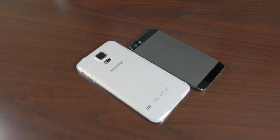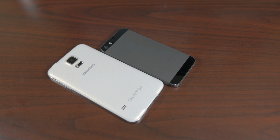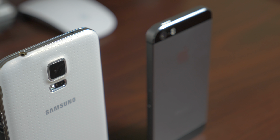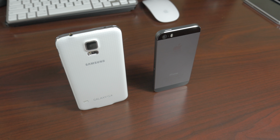What's going on, everyone? It's Marco from PhoneDog.com, and welcome to the Samsung Galaxy S5 versus iPhone 5s camera comparison video. These two are unmistakably the two big flagships from two different companies, and both hold sort of best-in-class cameras. And if you happen to buy one of these, you tend to use the cameras since they are so good.